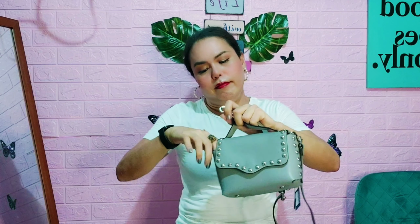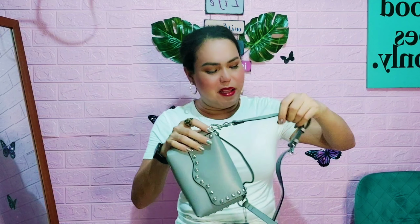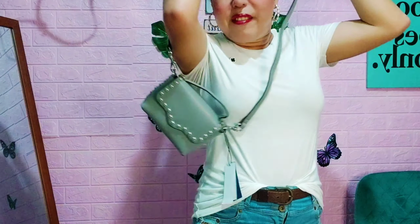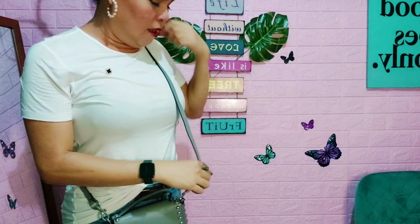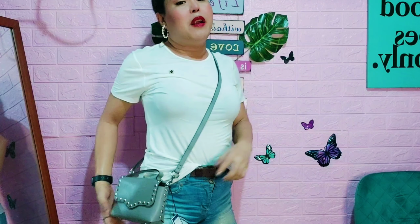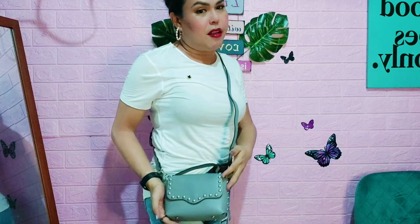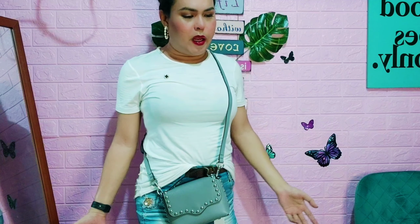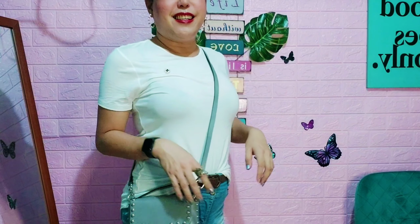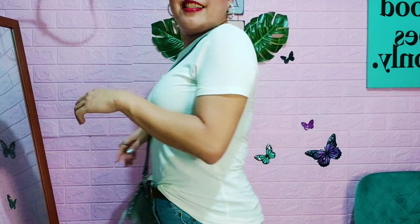Now, I'll give you a quick demo on how this bag looks like when you are going to wear it. This is how the bag looks like. It's very, very nice because of its appearance. You see how nice it is? I really love it. I actually have two of this. One light brown and one this kind of color. It's just so cute, right? You see how nice it is?